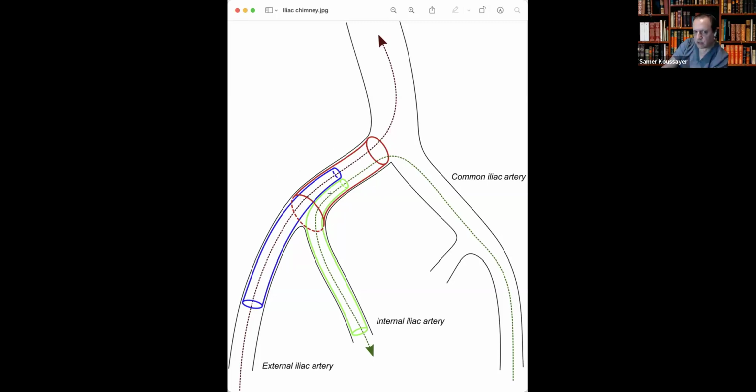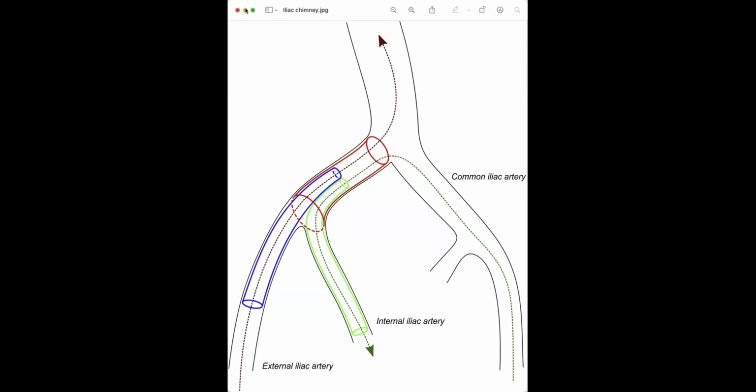So even if you use completion angiogram, you see type B endoleak. If you get a CAT scan in a month, you think this is already gone. So this is really something you can consider. If you don't have good experience with the IBE, you can do a chimney technique. Yes, Dr. Samer, any question?